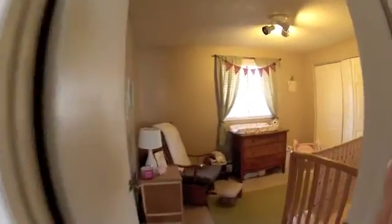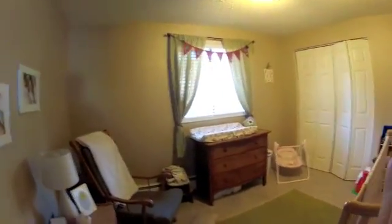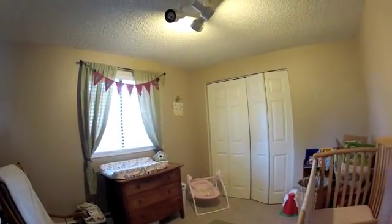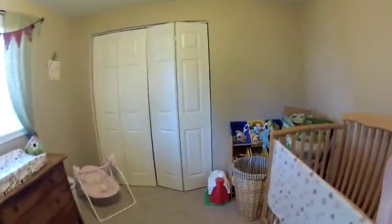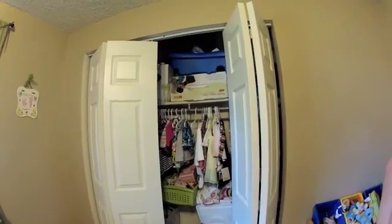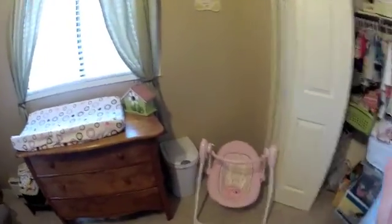Now from the bedroom we go into baby Paisley's room. And again, most everything in here is going to be going away, minus a few of her clothes and toys, and maybe a book or two. But the crib, her little toy chest stuff. We've already started sorting clothes that are too small, and that's the boxes there. And then her closet, we just had so many clothes. So it's just kind of packed with breast pumps and bath stuff and just all kinds of nonsense. And a swing she doesn't use anymore.